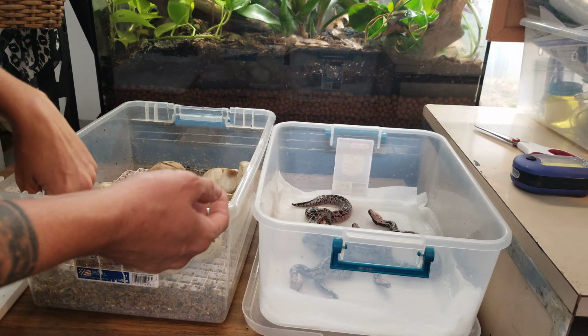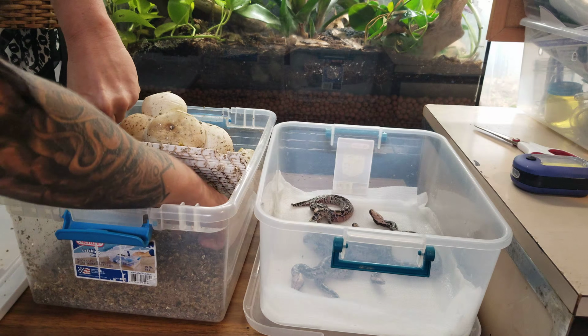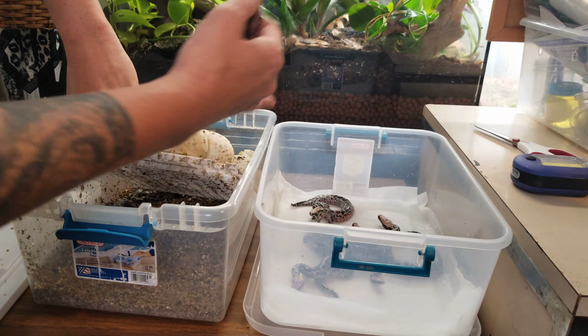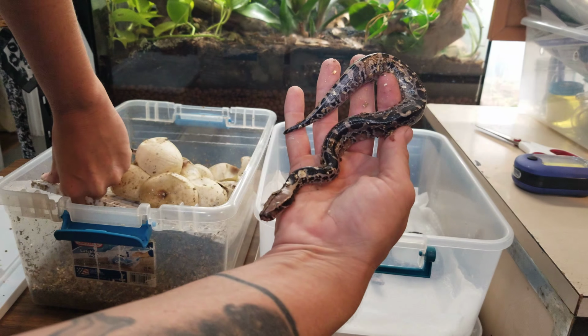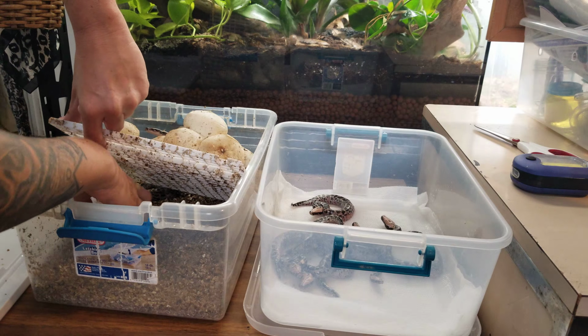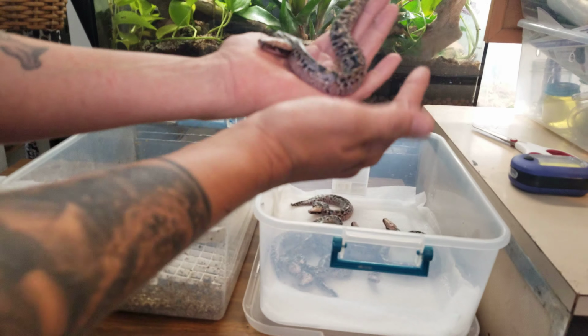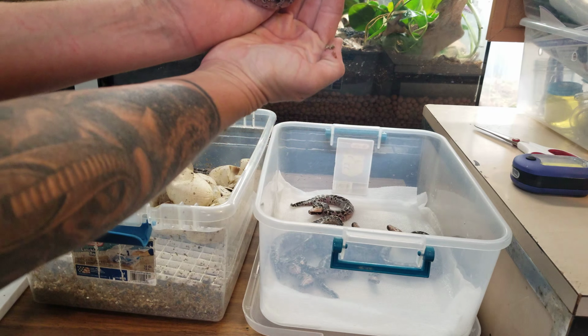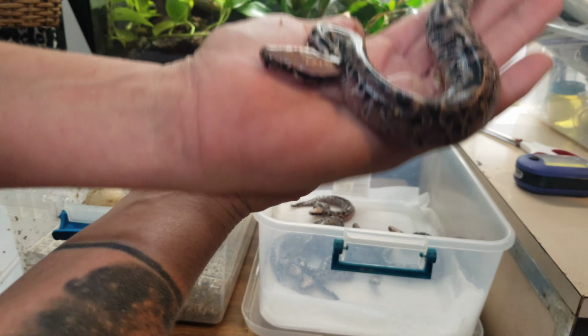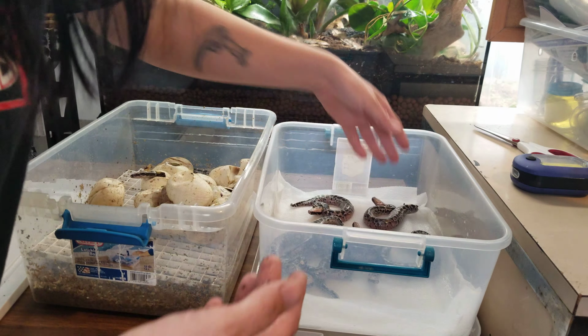So, putting these guys away, there's a couple more hiding under the eggs. Oh, a bunch more under here. Another one. And another one. Oh, that's a little chunkster. Super chunky. Look at the faces. They're so cute when they're first born.